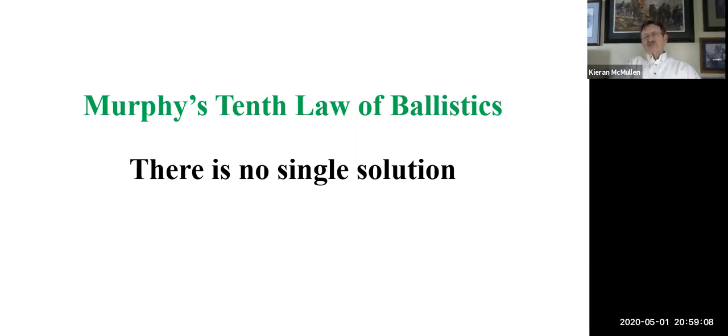This is Murphy's 10th law. There is no single solution to weapons problems. Every time you think you've got it solved, some 12-year-old will explain to you what you've missed. I hope that this has been helpful. I hope that I've explained some of the problems, especially that the cannon artillery had with trying to interdict the GPO and other targets.